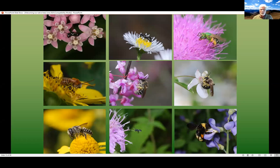So just going from top left down to bottom right, we've got mask bee, small carpenter bee, fluorescent green metallic sweat bee, sunflower longhorn bee, spring polyester bee, Andrena carlini, unfortunately no common name, Megachile mimica, no common name, of the leafcutter bees, small resin bee, black and yellow bumblebee.